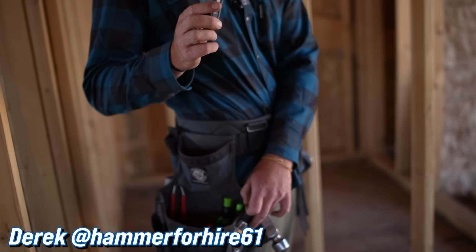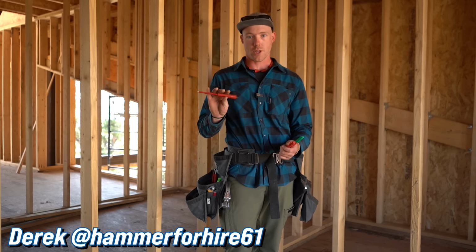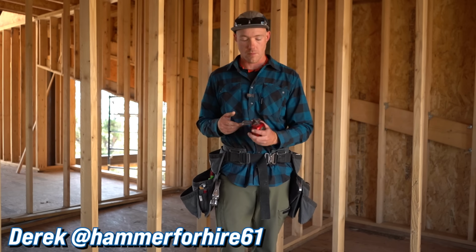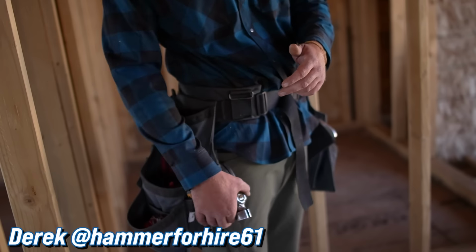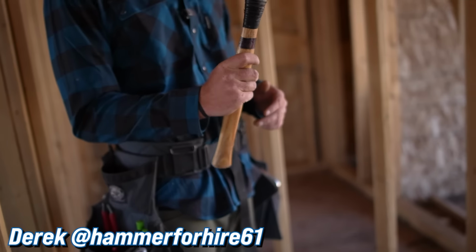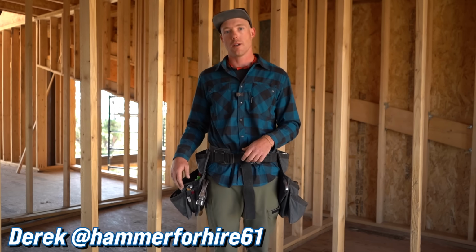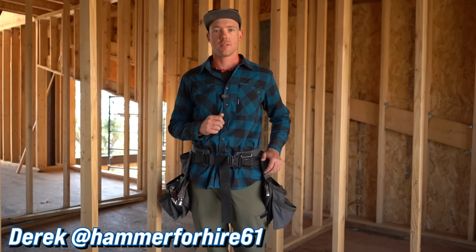Little laser measure, couple Sharpies, pencil with a keel on it, knife. I have a Tajima chalk line and a 21 ounce DeLugi. That's what I'm rocking today. And that's it for the tool side of things.